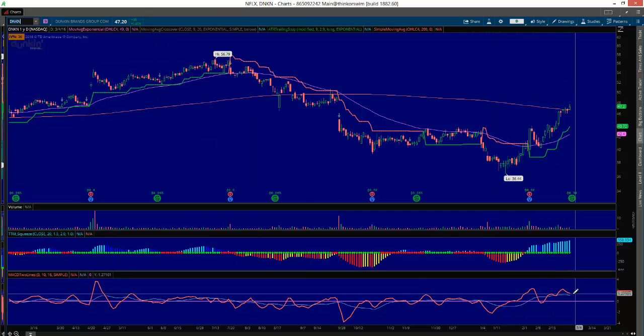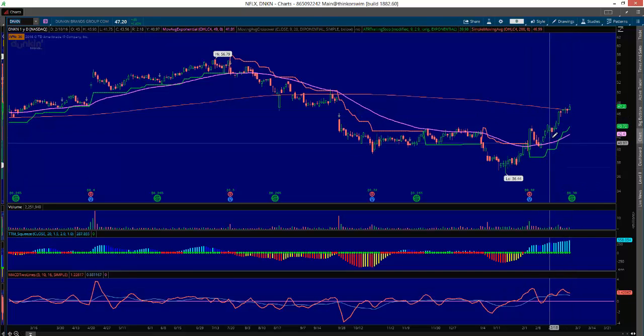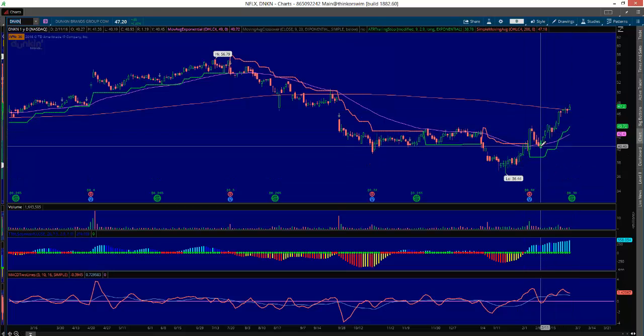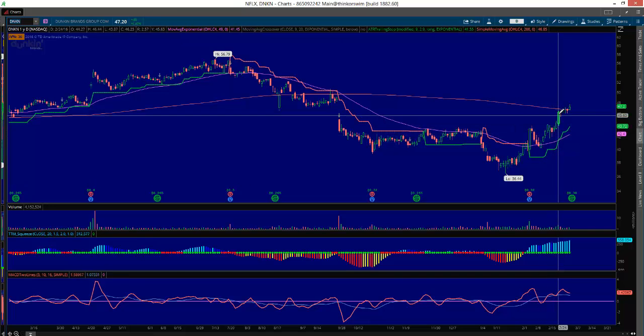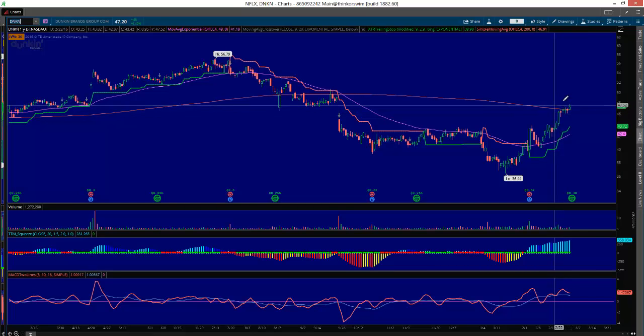DNKN, Dunkin' Donuts. Now I do know that the MACD is curling back down, shows that it was a little bit overbought. But here's the deal. Chart patterns trump indicators any day. This thing goes up, pulls back, goes up, comes back just for one candle really, goes up, consolidates, looks like it's breaking out of that consolidation again. So with that said, let it pull back, but I do like this one to push on higher. Okay, so this is more on the swing side, but there's Dunkin' Donuts.